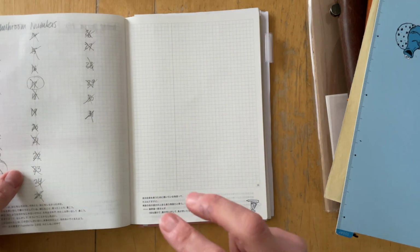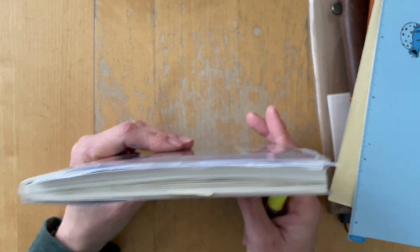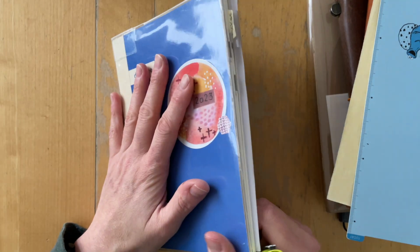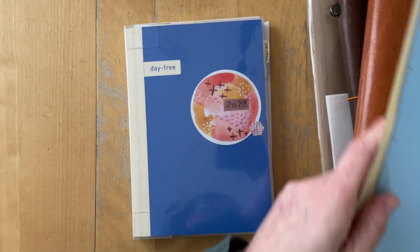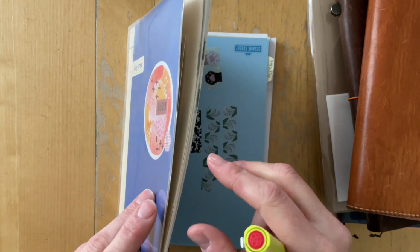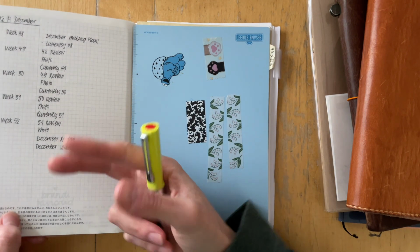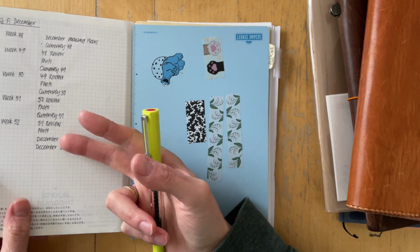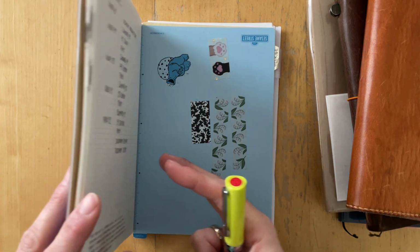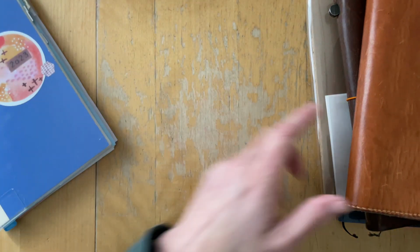I use an extra fine fountain pen with Platinum Carbon Black in here. It dries really fast. It doesn't smear. That's the reason why I don't use any of the colored pens in here. It distracts me from the actual writing, and I get completely confused with the different colors on different pages. So I decided to keep this completely black ink.